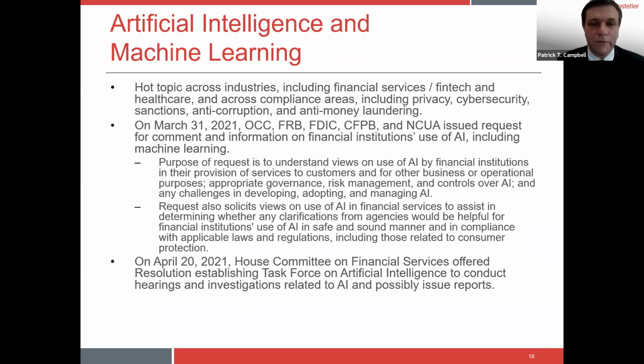Thanks, Jimmy. Now we're starting to get into the more advanced data analytics part of our programming. I'm going to save the advanced stuff for my colleagues at Deloitte, but just to touch on a few things with respect to regulations that may be coming down the road, or what regulators are paying attention to now with respect to machine learning and AI. It's a very hot topic across many different industries, across many different compliance areas.